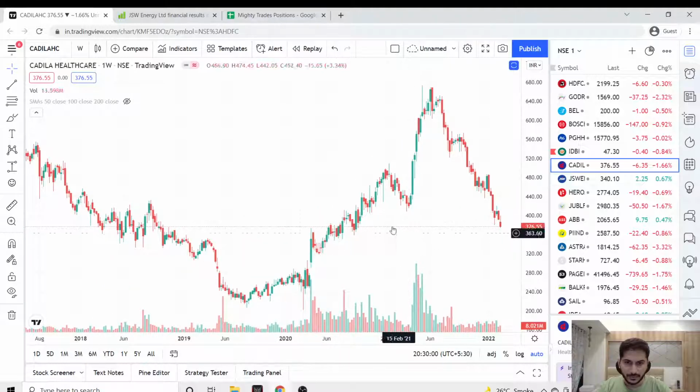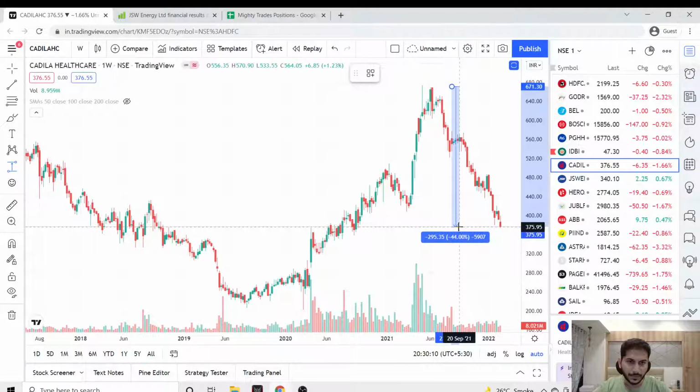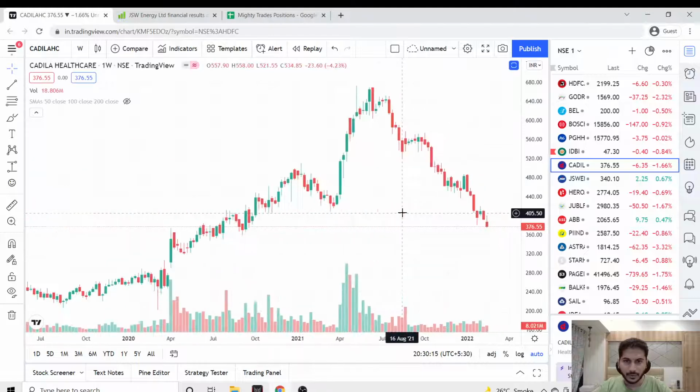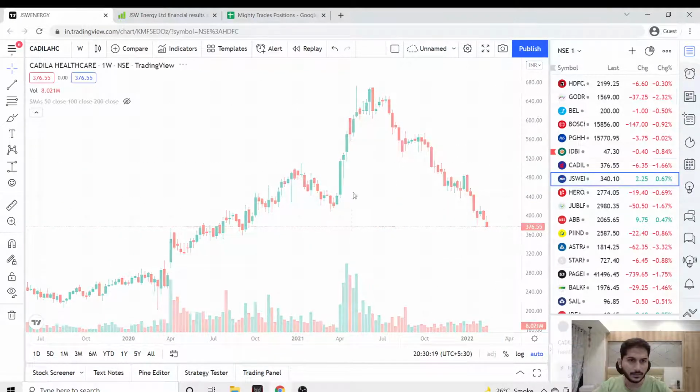It's very close to this support zone now. This was the previous resistance, which should ideally act as a support. It's corrected quite a bit from its top. This is almost a 45% correction. So there is no potential for any new trade as of now. So nothing to look at over here.